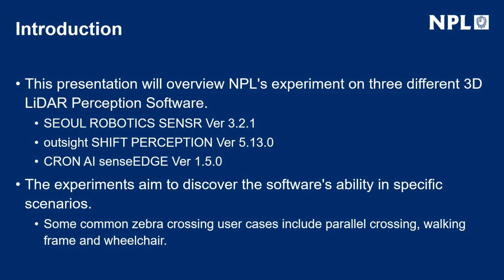The algorithm inside this perception software box is a black box to NPL. So the way we verify the software's capability is based on a pass-fail test of certain ODDs, certain scenarios. These products are meant to be deployed as part of the infrastructure. So the ODDs in this work are limited to common zebra crossing user scenarios, for example, parallel walking, walking ramp, and wheelchair.